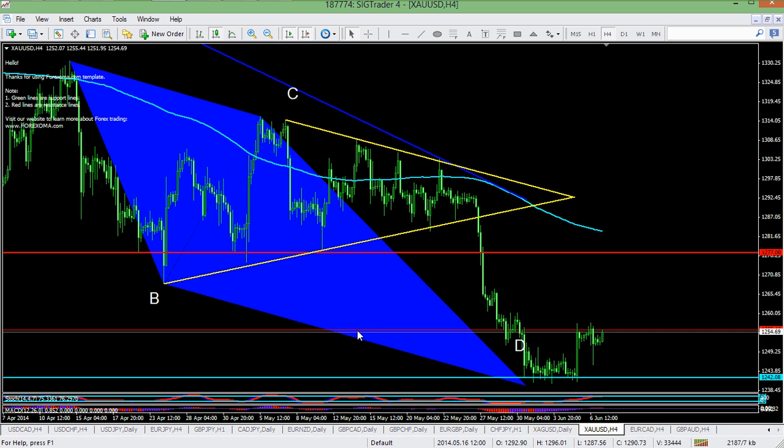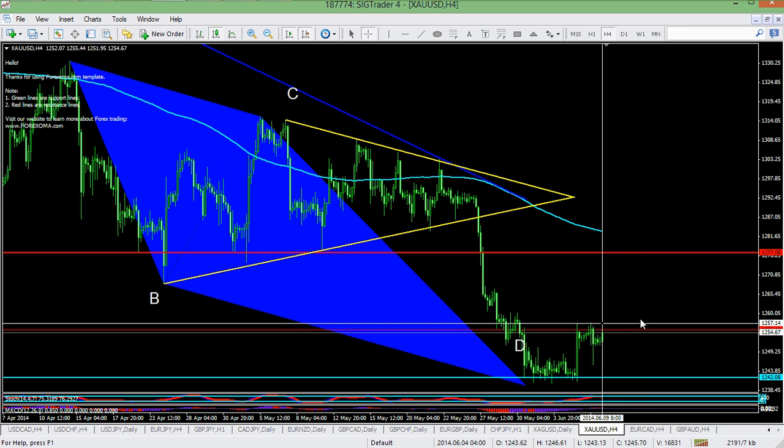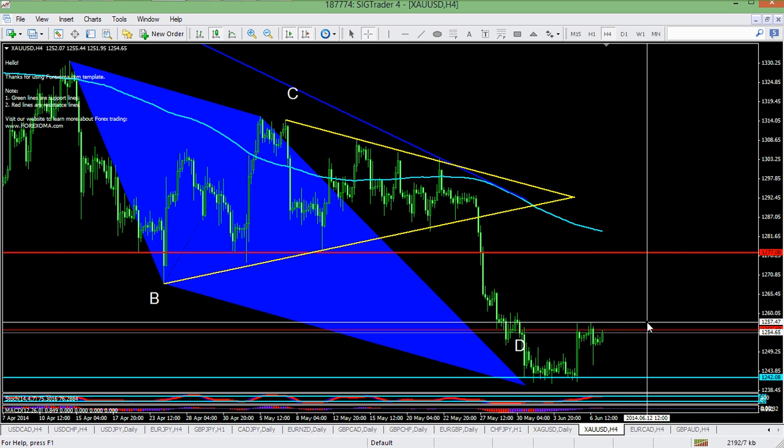Now looking at this level, you see that this is a consolidation level and a rejection level also. So this is an area to watch. 1255.67 is the area to watch. If we see any breakout on it, we should place our buy above this 1257.47. 1257.47 is a rejection area and is also a buy area. So we should wait for the breakout of this level.